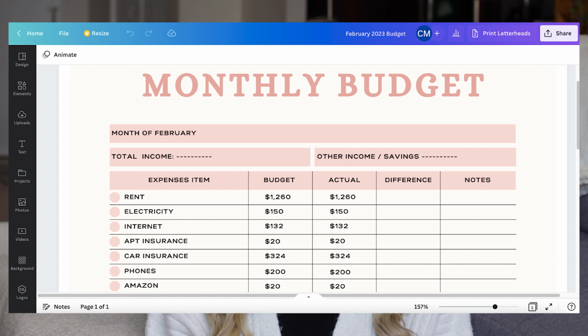So I won't be switching anytime soon, but it does break my heart that I spend $132 a month on internet. That doesn't include cable or a home phone, nothing. Just internet. Next, we have our apartment insurance, which we get through RBC. That is $20 a month, and that is required for us to live in this building.